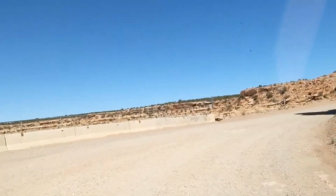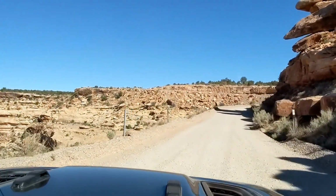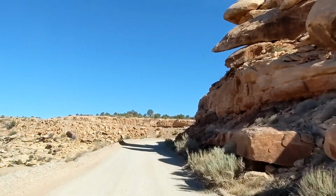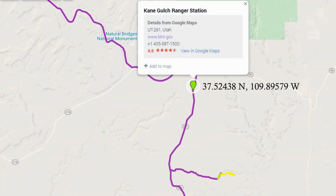We were on our way to do the Citadel Ruins hike today. If you're wanting to take this hike, or pretty much any of the other hikes in this area, you'll need to stop by the Cane Gulch Ranger Station to get a permit.